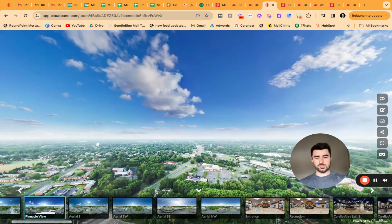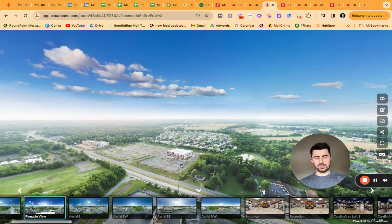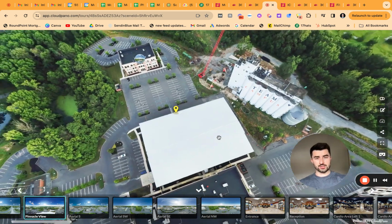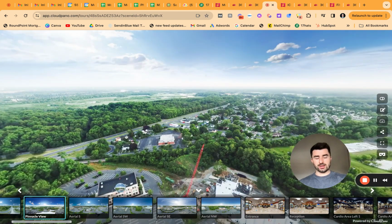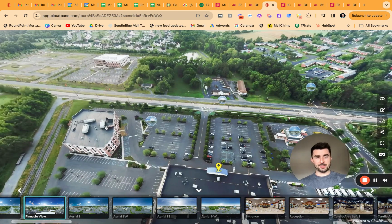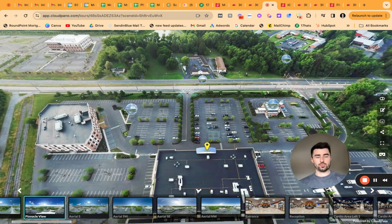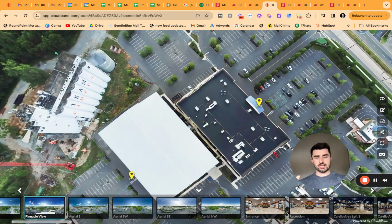We actually took this aerial shot at around, I think it was like 6 o'clock in the morning. So I'm actually really surprised we have this level of brightness. My editors did a great job here, but you can see the entire property. And again, it is commercial real estate at the end of the day. This is a gym in itself.